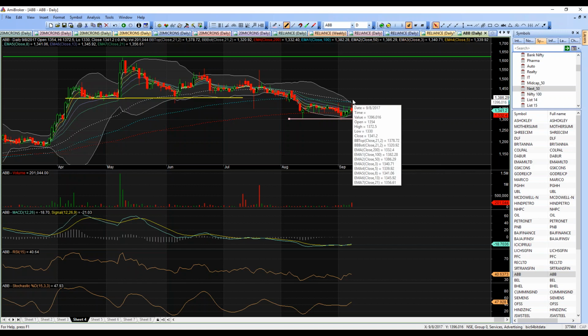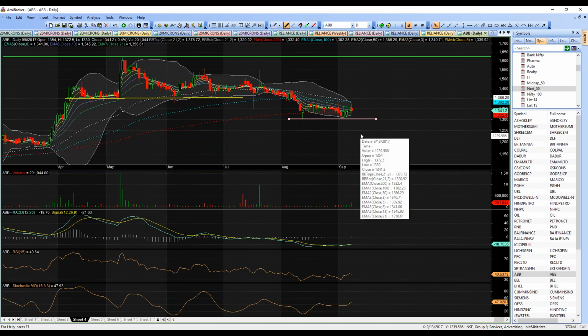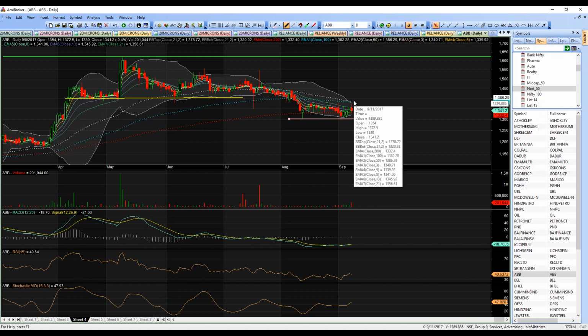And once it breaks 1396, 1400, then suddenly 50, 100 rupees could easily happen. So from where it is right now, a 150, 200 rupee up move I think is possible. Good low risk trade with a stop loss below 1285, etc. And if 1400 breaks, then 1516.